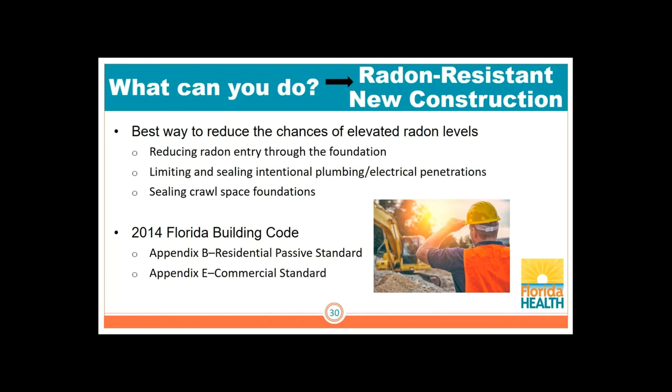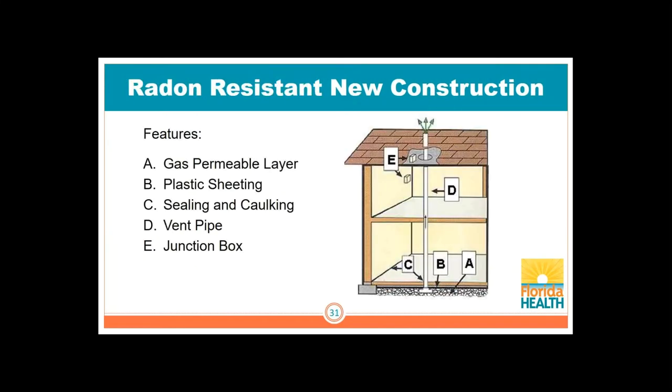This is not a mandate. It can only be mandated if a county government works with the cities and decides that this is what they want to do and adopt it on a local basis. And we are actively encouraging local governments to consider doing this as part of one of our goals for the state indoor radon grant that we get from the EPA.